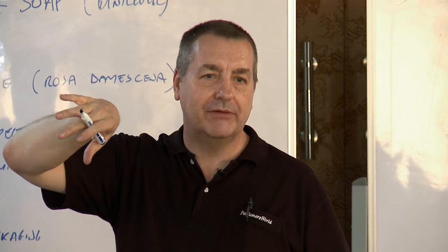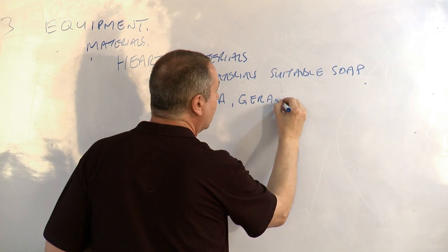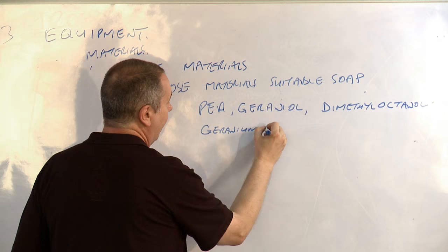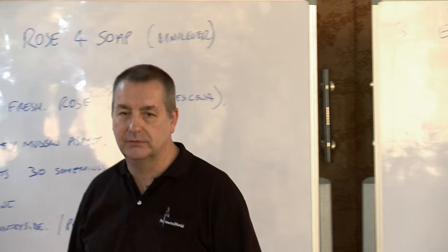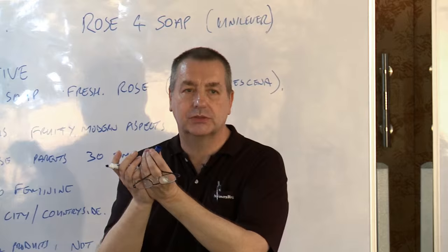Phenylethyl alcohol, let's say, PEA, geraniol, dimethyl octanol, geranium oil, citronellol, yeah, could be examples. Diphenyl oxide. Okay, so that's our basic rose heart.